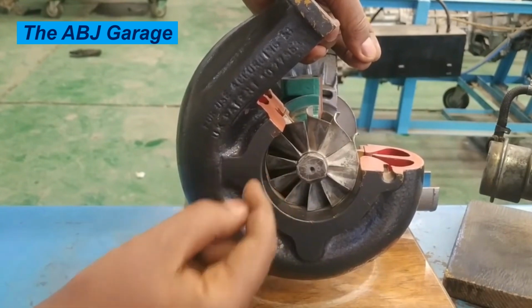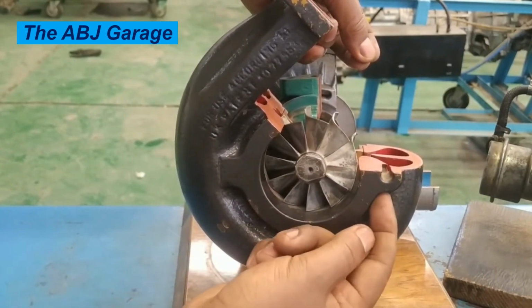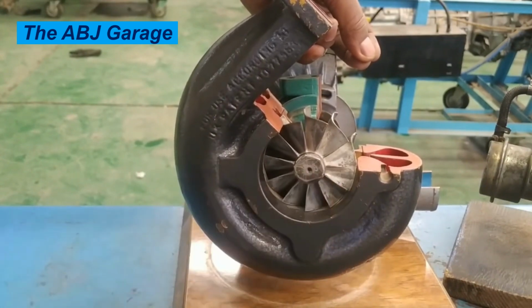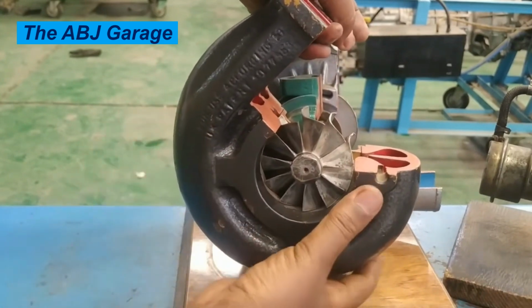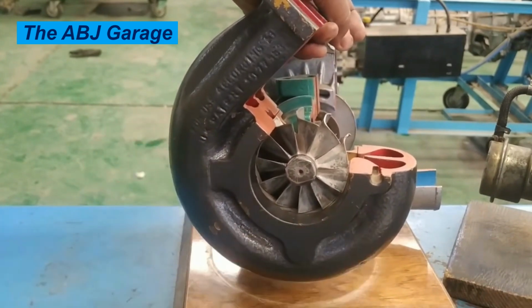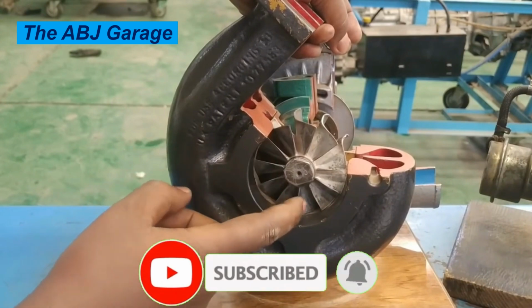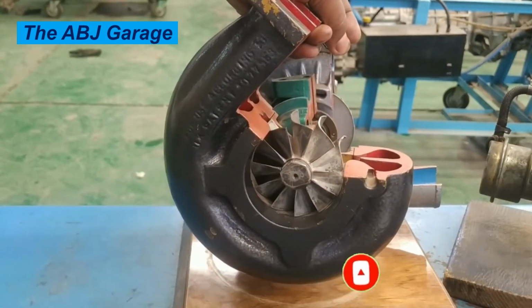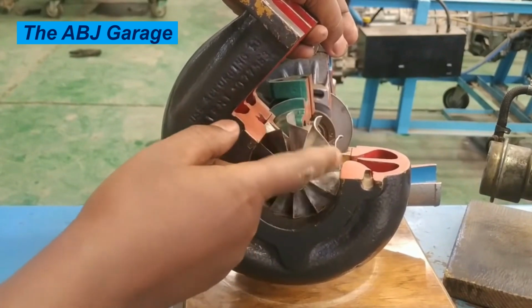So due to the exhaust that is being removed, as we go further, the pressure would have dropped. But by reducing the cross section of the turbine housing, we can make sure that there is nearly uniform pressure acting on almost all the turbine wheel, no matter where they are. This way, the whole assembly will be balanced.